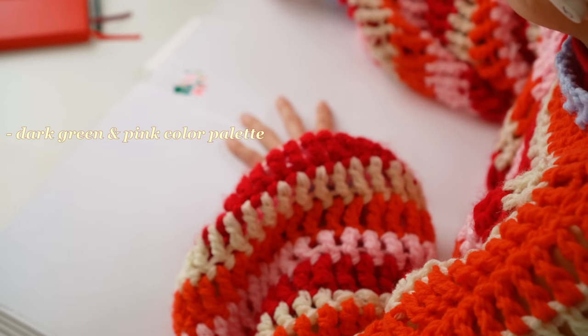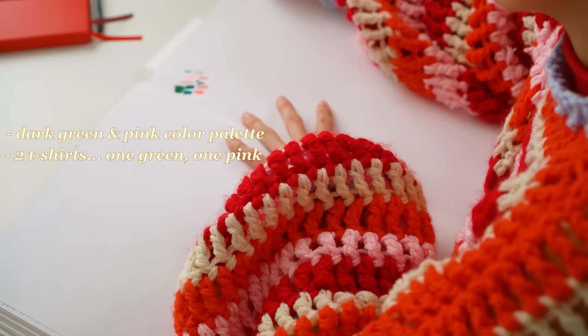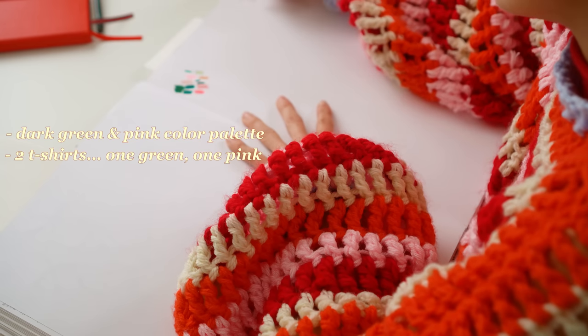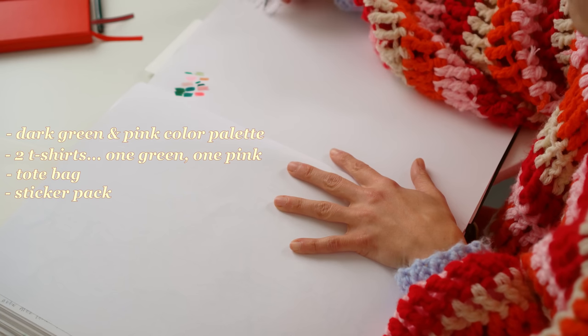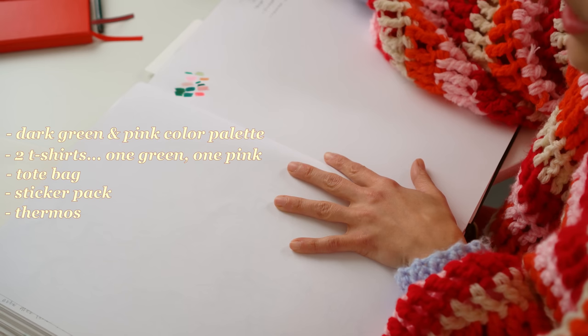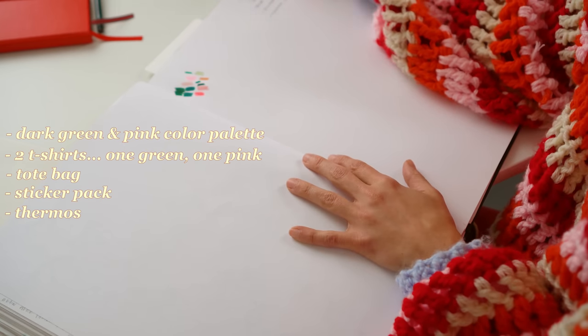So we're doing a t-shirt, and he wants it to have a green printed design with pink, and then a pink printed design with green. A beige tote bag. And that's going to be it, which is a few designs, but I draw and design stuff really quickly. And I have so many dog designs just laying around, so it's going to be fine.